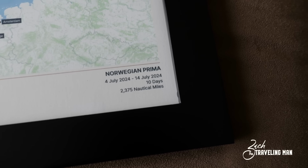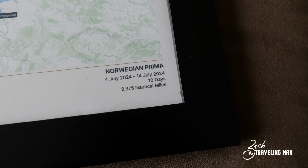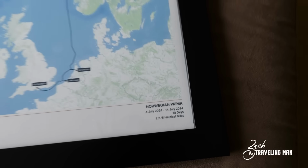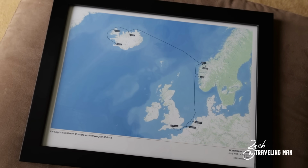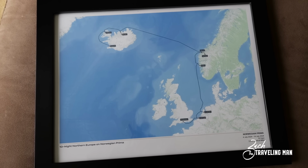You can see the 4th of July through the 14th of July, 10-day cruise, and then they actually put how many nautical miles. So this entire cruise was 2,375 nautical miles, and you can actually get it just printed. You can just get the print, or you can get it framed. They offer framing and a lot of different types of frames, a lot of different choices that you can make in regards to how your map looks.